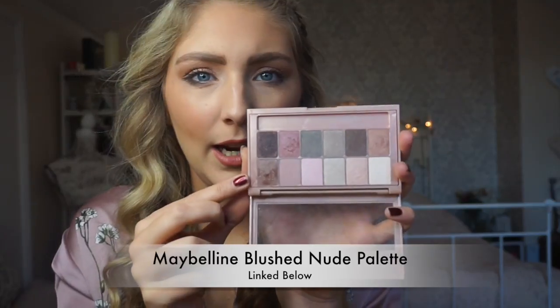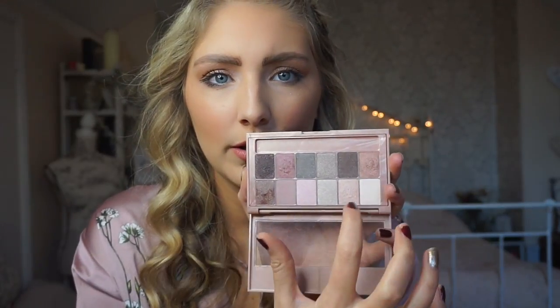Eyeshadow palette. So for me, shadow used to be quite like a simple thing. Like I used to just sort of go with either something like MAC All That Glitters all over the lid, or just putting bronzer into my crease. But I did halfway through the year buy the Maybelline Blush Nude palette. This colour here, the golden, and this sort of champagne, they were my go-to for about a good solid 3 months. A really great palette, really blendable, and I just really liked it.